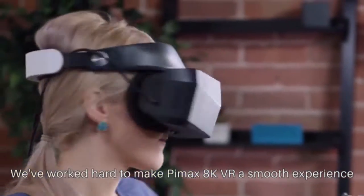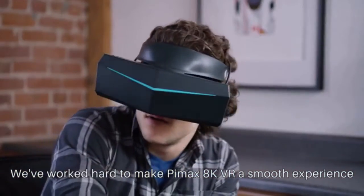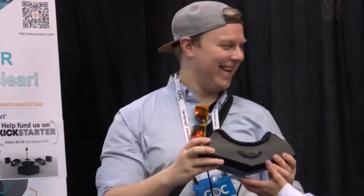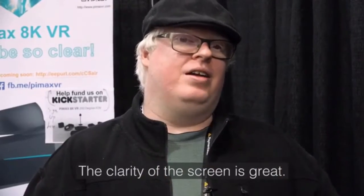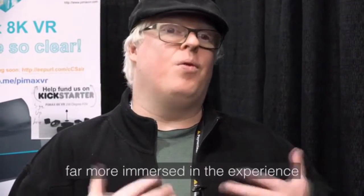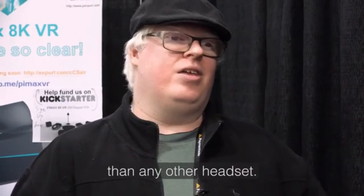We've worked hard to make Pimax AK VR a smooth experience with a high refresh rate and low latency, even on modest hardware. The clarity of the screen is great. There's no perceivable motion blur that I noticed. It makes you feel far more immersed in the experience than any other headset.